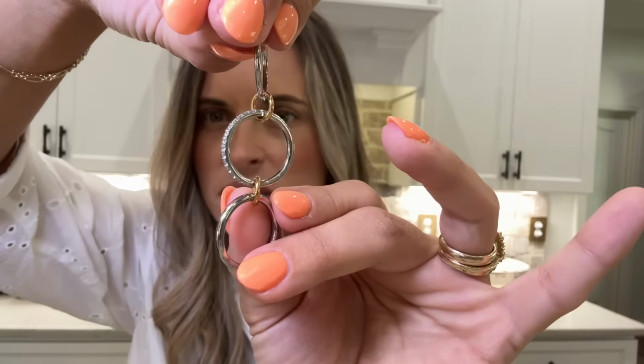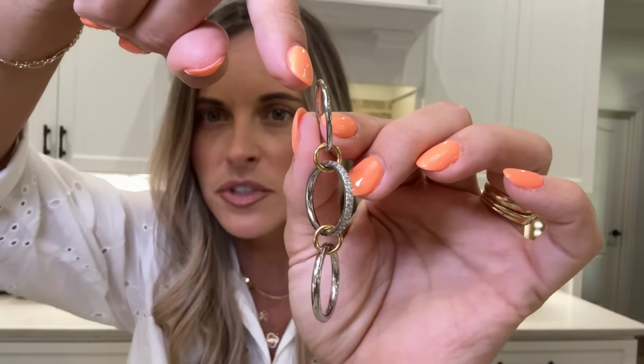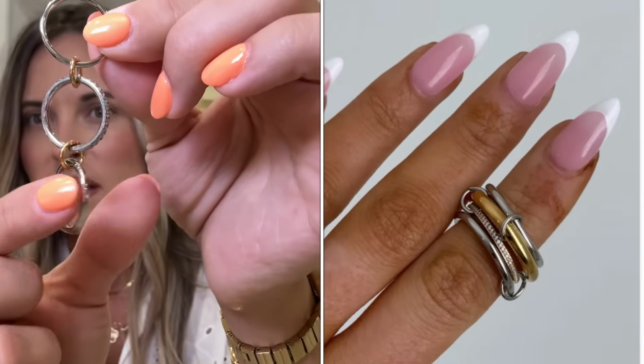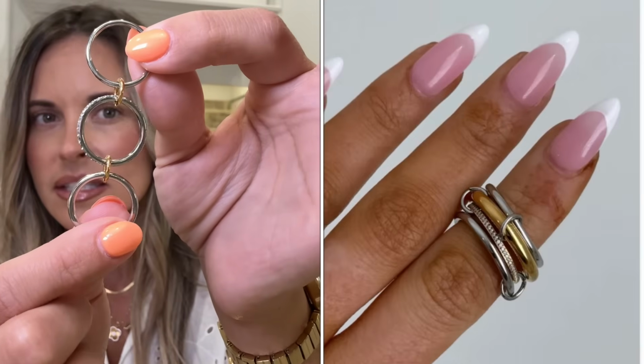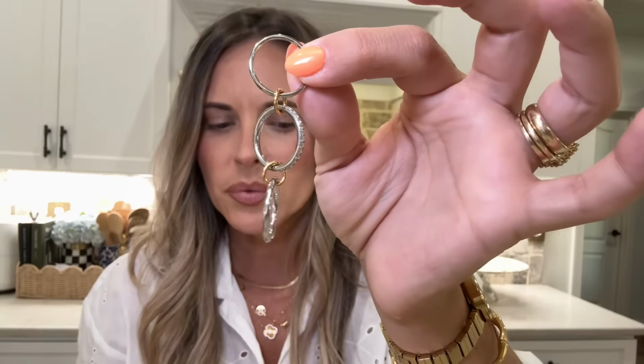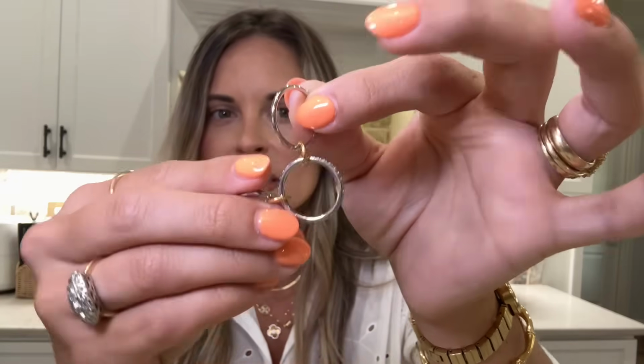Center one is a rhinestone, has the gold little clasps, and then it also has this silver on the ends. She also has more styles that are the 3-link like this, the 3 different rings that are connected, but I can't remember what they look like. I'll try to put them on the screen, but they just look a little bit different than this. But all you do is you just wear them like this, and you put the little clasp on the front of your finger. I just think it looks so fun and unique.